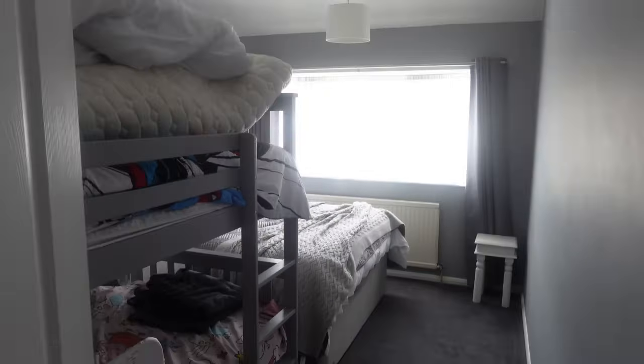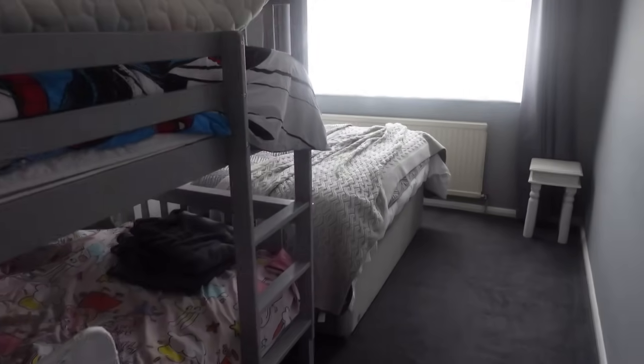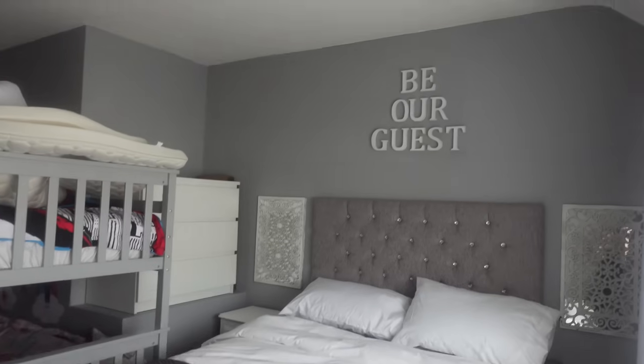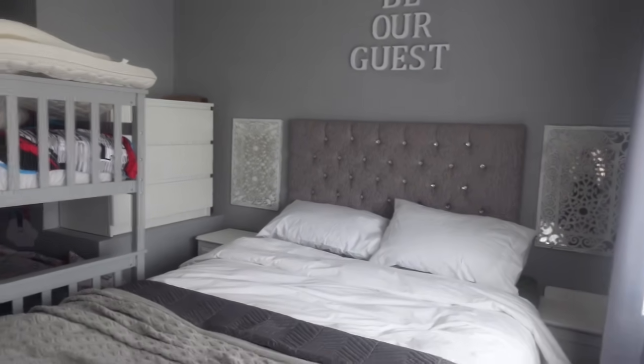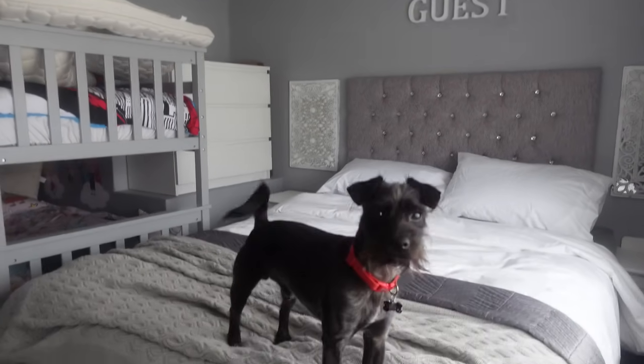This is probably the most neglected room in the house because we just simply don't ever use it. When Tim's daughter and partner and the 2 grandbabies come to stay, then this is basically their room. If my mum was to come and fly over and stay, then she would obviously have this room as well. But this is a king size bed.